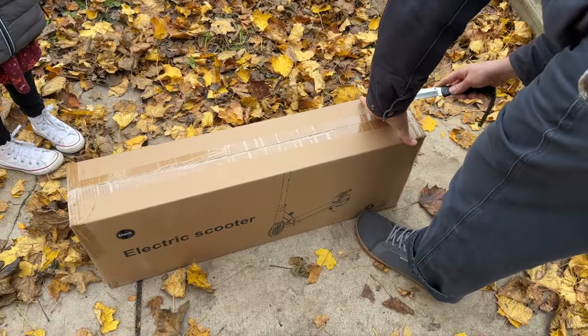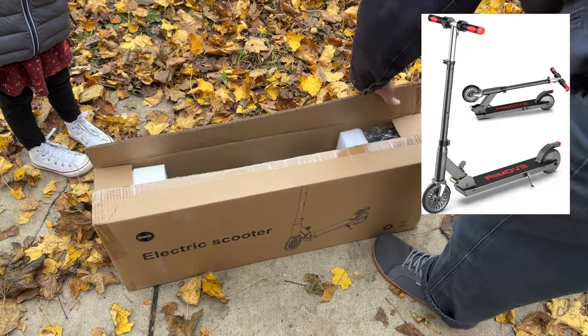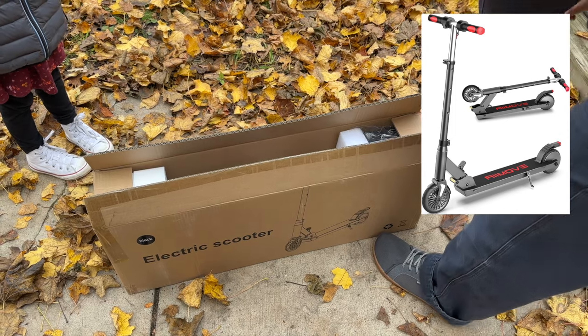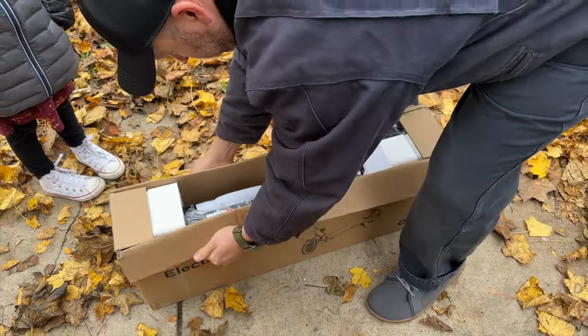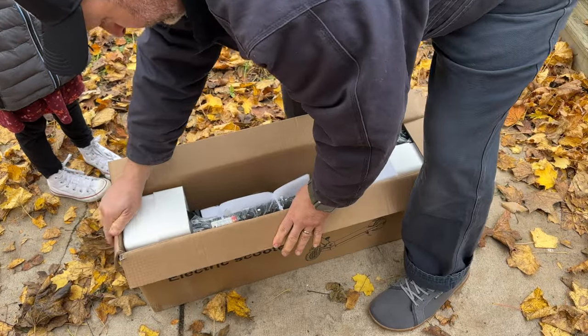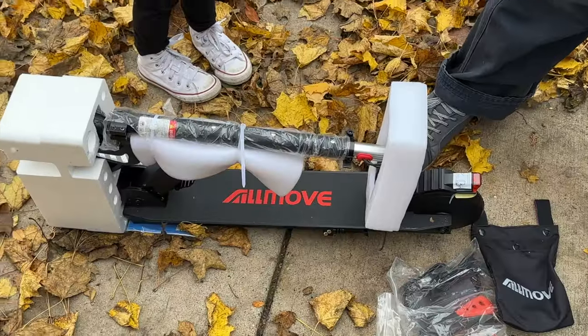Okay, so this scooter is from AllMove. It says ages 6 to 16. It has a 150-watt motor up to 11 miles an hour. That is fast. But it has 3 adjustable speeds and heights, so it's perfect for your kids. My kids are super excited.